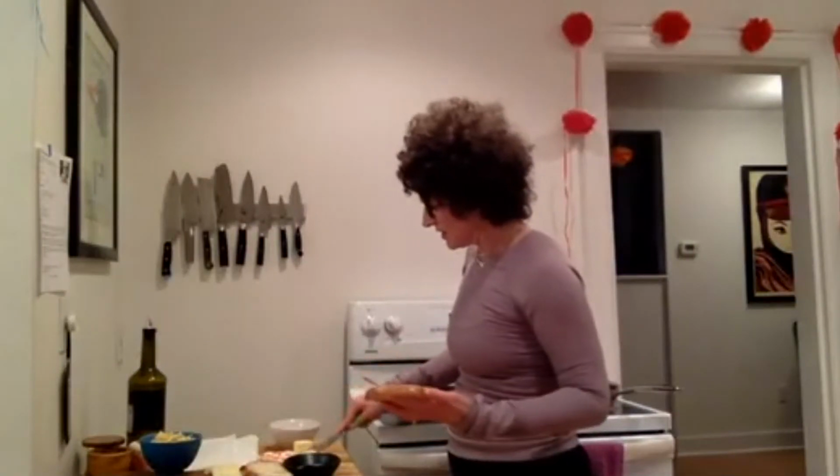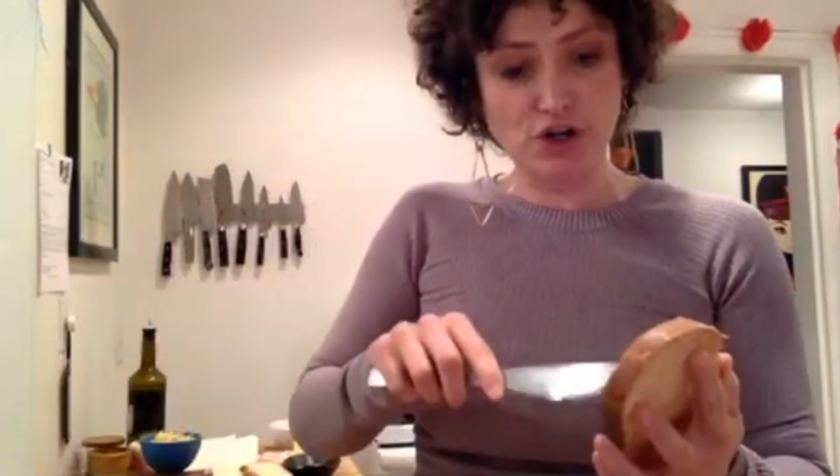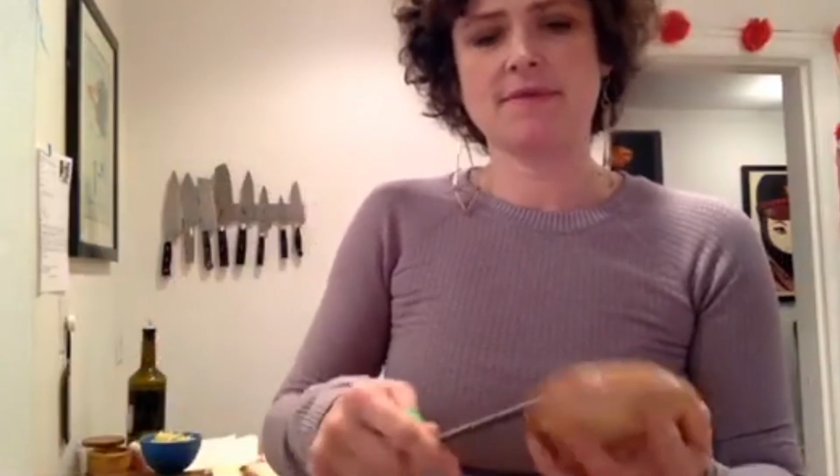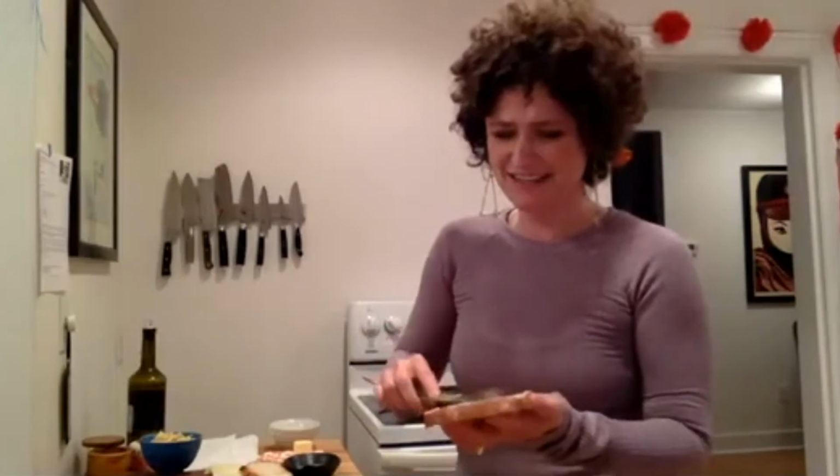So I got this bread at an amazing bakery. This is stone ground wheat bread, and it makes really good sandwiches. I'll show you. Really good bread. Okay, so we've got the bread buttered. I'll add just a little bit more. Let's make this fun. We're gonna have this and roasted Brussels sprouts for dinner tonight.